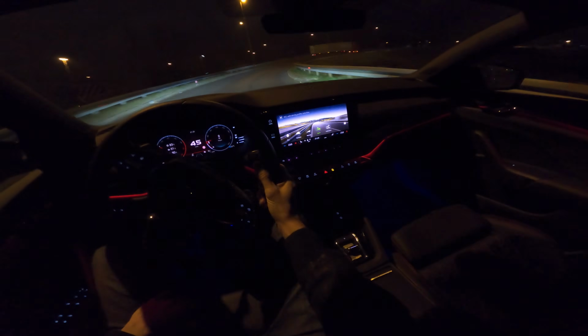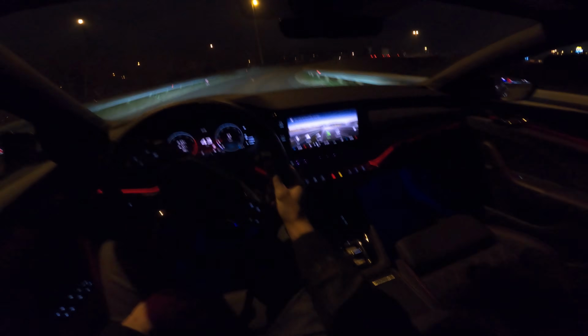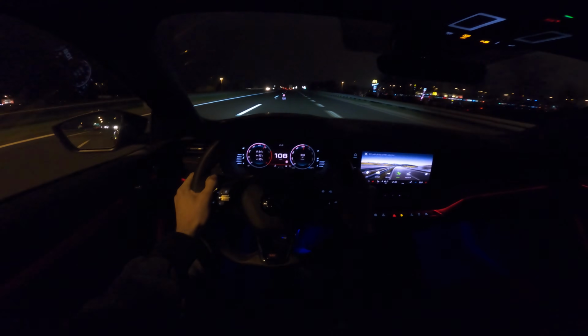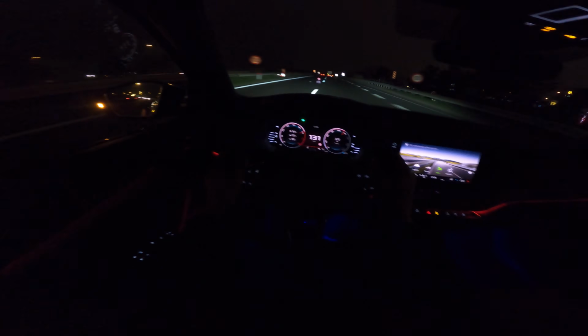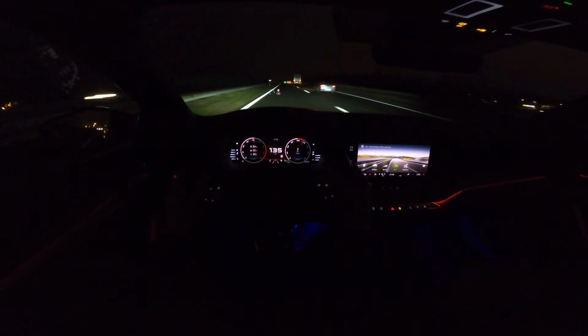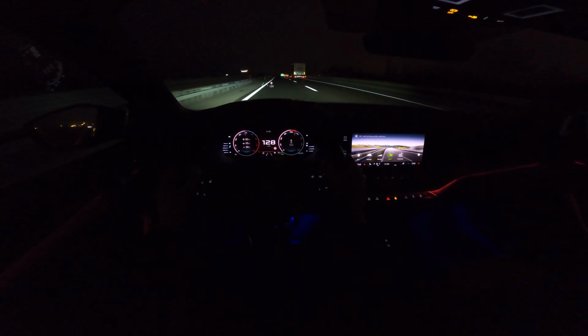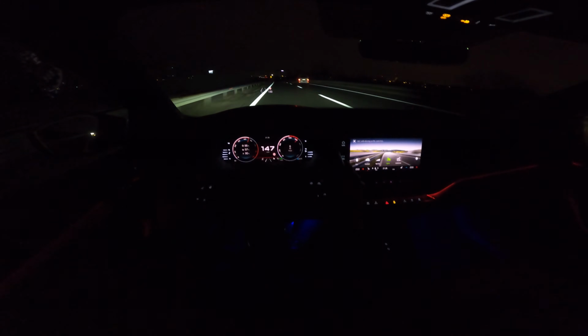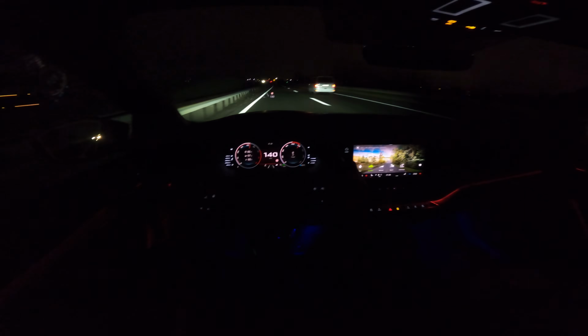Also, the automatic has a new double clutch with wet oil, so it can handle more torque and more horsepower. Let's punch it all the way. So that was very nice, very responsive. Downhill. Back in comfort.